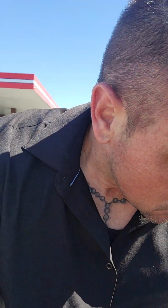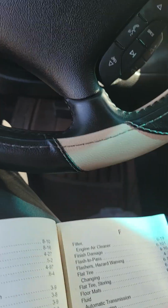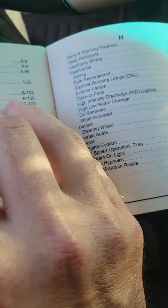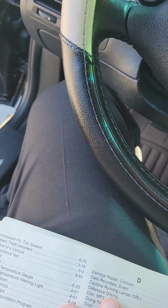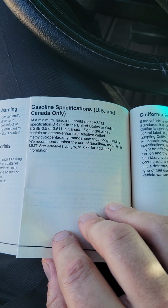The most important thing you're supposed to do, and I know I'm not the only one who is guilty of it, is go to your owner's manual. You look up fuel, right? You see fuel here, all about the fuels, and then you turn to it. It's something easy that a lot of people probably overlook. I know I did.